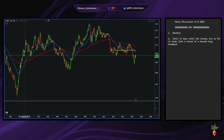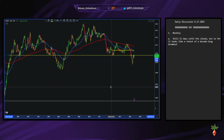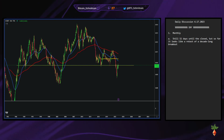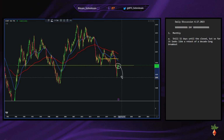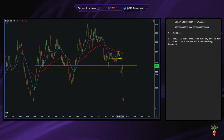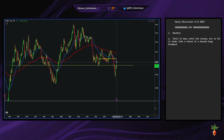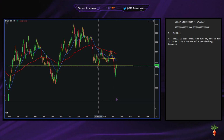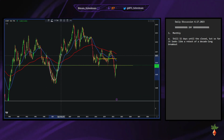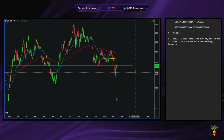this level is crucial. Trademark, copyright, right? This is a very important level. If this thing bounces here, like this just looks objectively bearish, guys. Like this looks like a throwback, or maybe even if you want to call it a bear flag, it looks like a throwback to broken support. This was well-established support. It dipped below, broke above, support, and now we're retesting this thing.